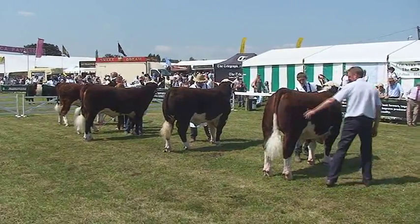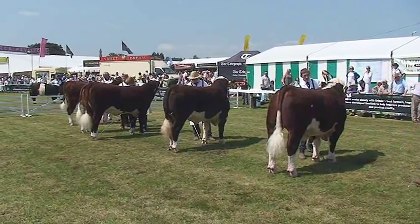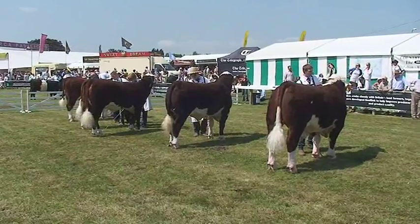You see in this weather they are much cooler. They've got their white underbelly which is reflecting the heat back down all the time.